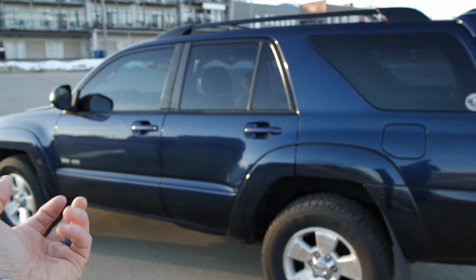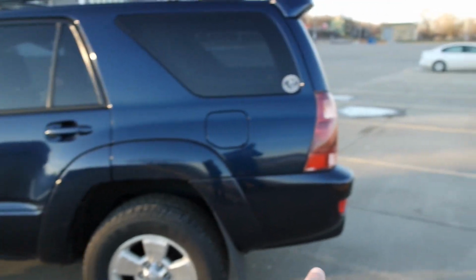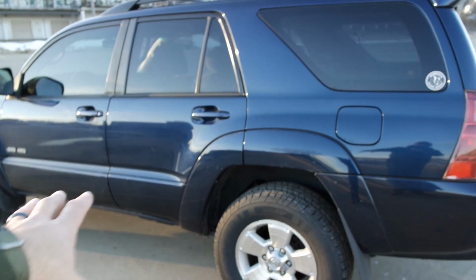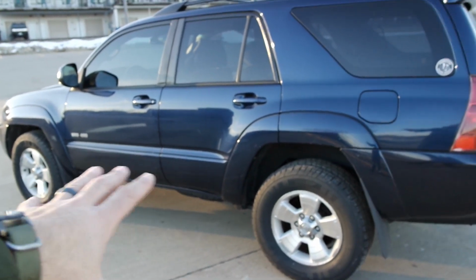Being in Eastern Iowa, we do use salt, so the underneath was a little crusty. Definitely not rotten, but I wanted to keep it clean. So what I ended up doing was rust prevention and rust correction. We'll just kind of leave it at that. And I've got a full video of all the extensive stuff that I did to the bottom of it. So I'm really happy about that.